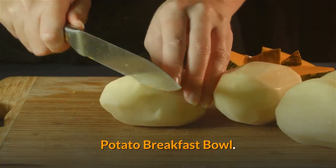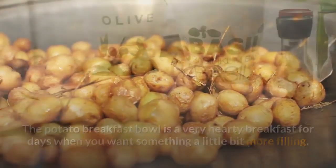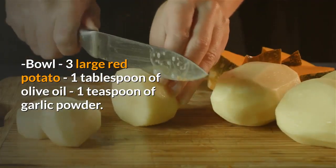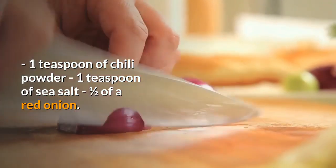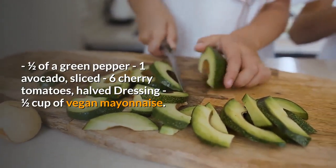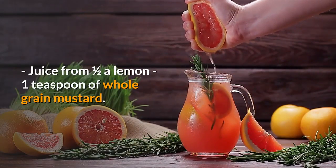Potato breakfast bowl. The potato breakfast bowl is a very hearty breakfast for days when you want something a little bit more filling. Ingredients for 2 servings. Bowl: 3 large red potatoes, 1 tablespoon of olive oil, 1 teaspoon of garlic powder, 1 teaspoon of chili powder, 1 teaspoon of sea salt, 1/2 of a red onion, 1/2 of a green pepper, 1 avocado, sliced, 6 cherry tomatoes, halved. Dressing: 1/2 cup of vegan mayonnaise, juice from 1/2 a lemon, 1 teaspoon of whole grain mustard.